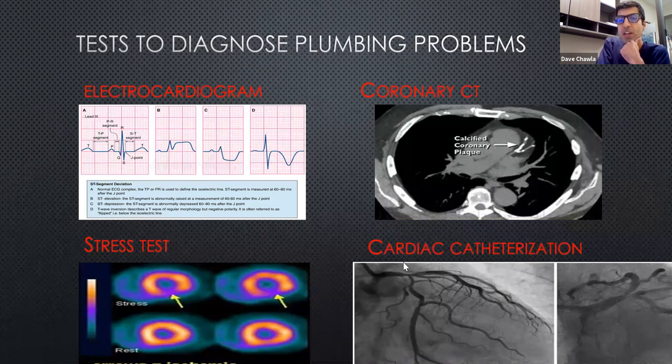And this is a coronary angiogram, a cardiac catheterization, where we squirt dye into the blood vessels. And we look at these blood vessels with x-rays. So it's fairly non-invasive.